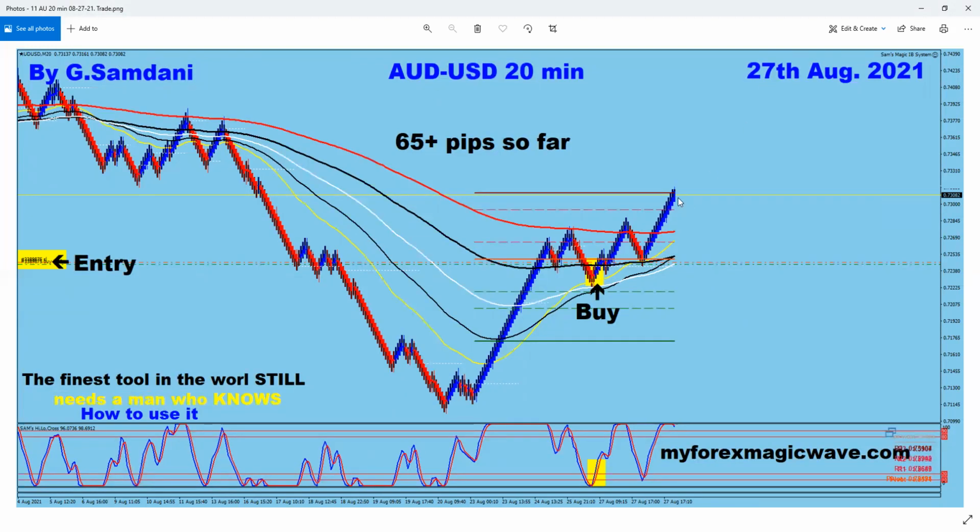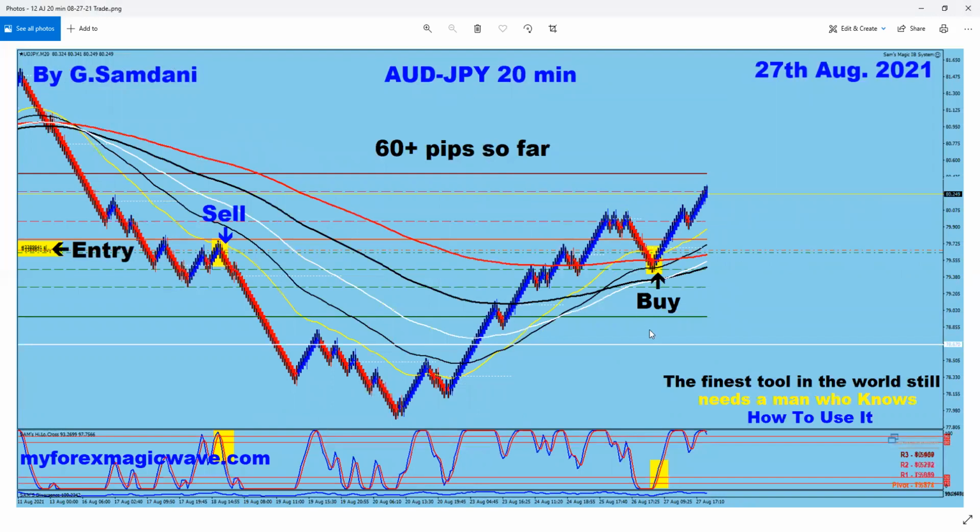Beautiful entry here, wobbles a little bit, and then starts to go up, 65 pips here. And then on the 27th, Aussie Yen, again, Aussie strength, sending these two pairs to the upside, and Euro Aussie and Pound Aussie to the downside, because Aussie is on the right-hand side on those two pairs and the left-hand side on these two pairs. So Aussie Yen, Aussie USD going up, Euro Aussie, Pound Aussie going down.